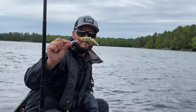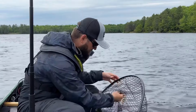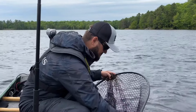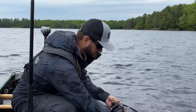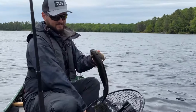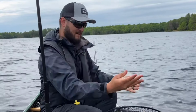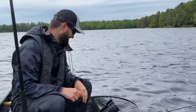Just trolling a deep diving husky jerk, just flatlining behind the boat on our way back to the site. Another good little eater. These guys are tasty looking. Well, he's not going into the frying pan. Sadly.